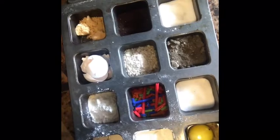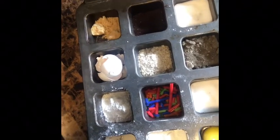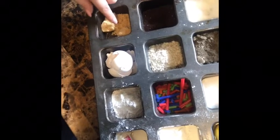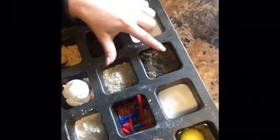It's not all tasting stuff, so that is going to be a rule today for him. He's not going to be allowed to taste everything that's in here. So, this is what we're working with. Here's my tray. We've got sugar, coffee grinds, brown sugar, and I just leave the lumps in there so he can break them apart and feel them. This is just a scoop of dirt.